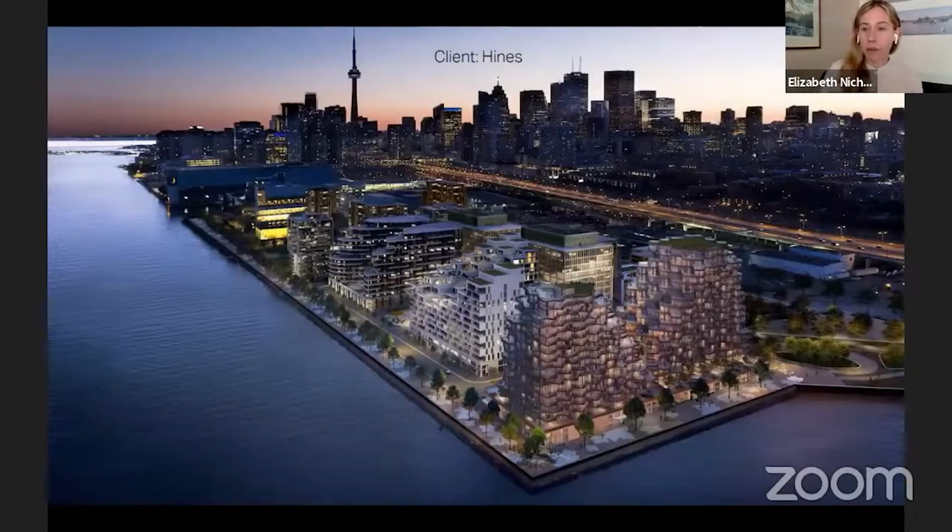So the project is developed by Hines, who's a global developer, and this is one of their, what they call T3 projects, which stands for Timber, Transit, and Technology. And, as much as I think us architects like to, we maybe have some struggles with developers or even general contractors, I think it's really wonderful that this developer is getting so involved in mass timber. I think particularly in North America, it's important to have these large developers also get into the movement.